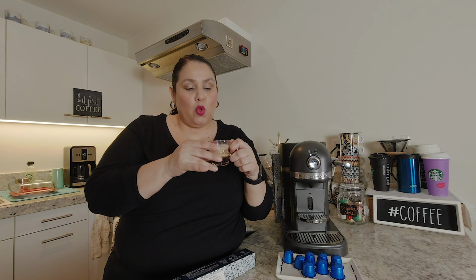Let's see. It says it is woody, earthy, pepper, cinnamon, nutmeg. I got a little cinnamon in the scent, but not the taste. It's pretty good. It's very smooth and not very bold and intense, like kind of medium-ish boldness.